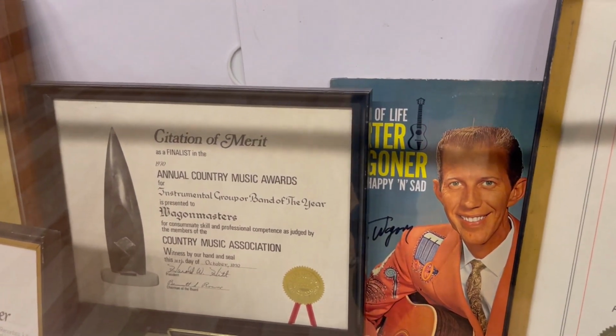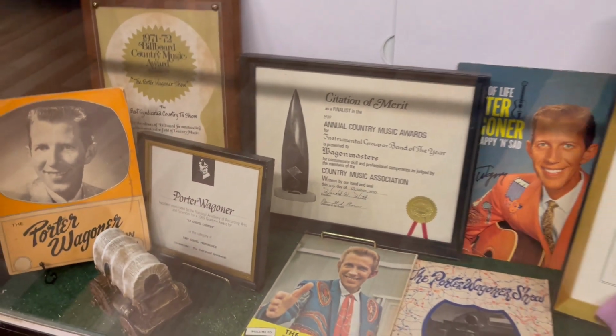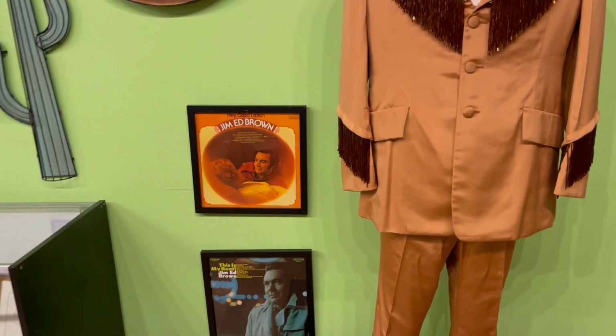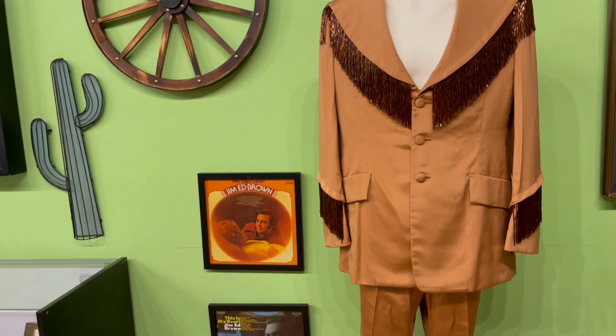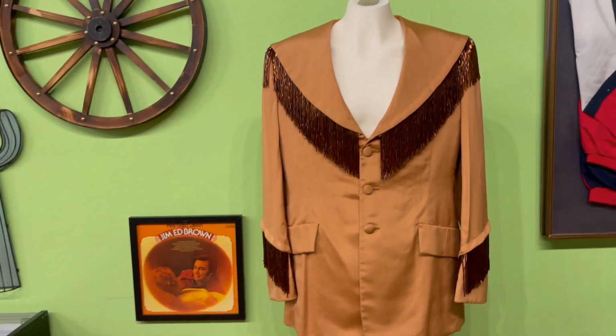And then back here you see an album cover autographed by Porter Wagoner. And here's a suit of Jim Ed Brown. This was worn on numerous Grand Ole Opry appearances in the TV show Nashville on the Road, which ran from 1980 through 1984.